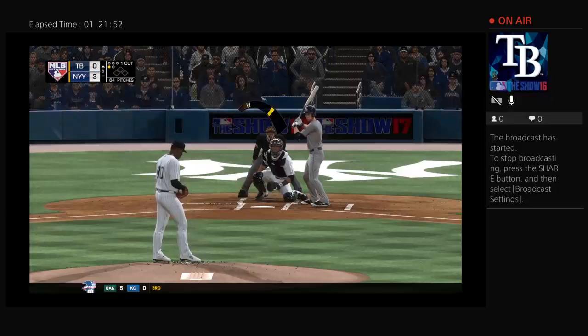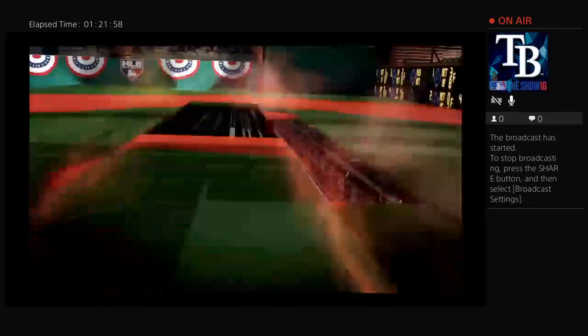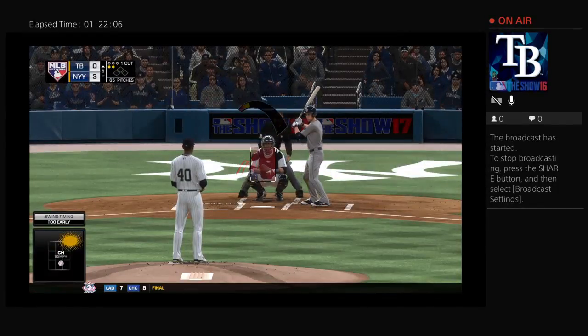Here comes the 0-1. And he jumps at a changeup, a swing and a miss. Now that's a good changeup right there. You know the guy's sitting fastball. You get him out in front. Now that changeup's in his head the rest of the at-bat.